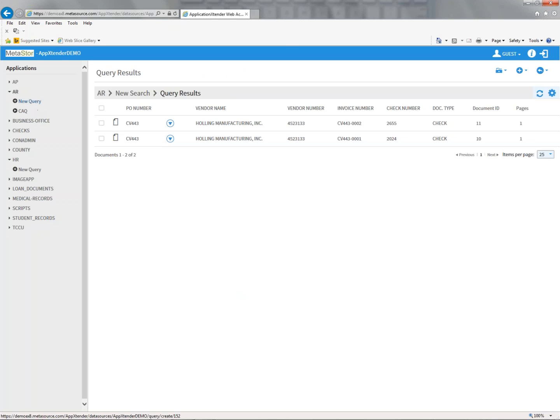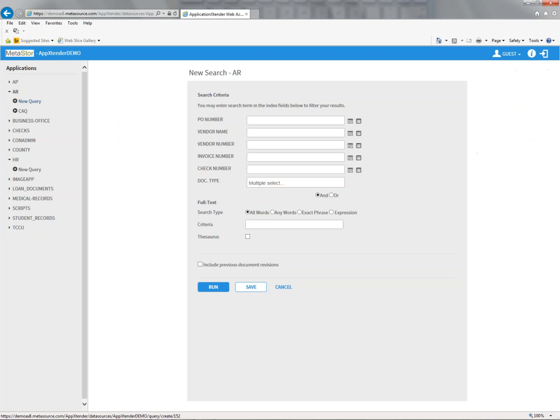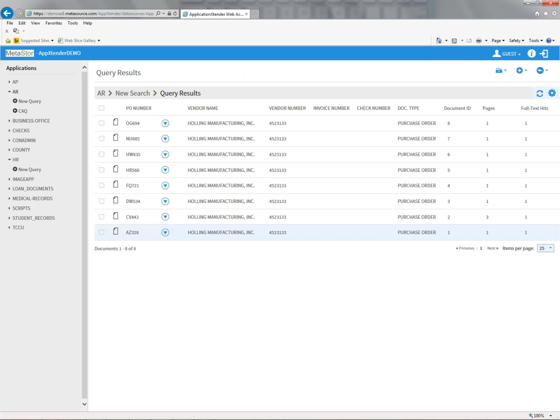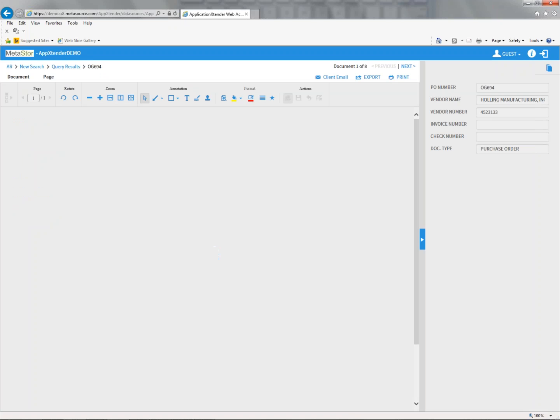Okay. And then one more type of search that I wanted to show you was the text search that I had discussed. Let's say I want to look up within my repository for all the blanket POs that I have in place. I can come down here and I'm just going to type the word blanket in here. And now I'm going to hit run. Now you'll see that I have 8 hits. They're different purchase orders.